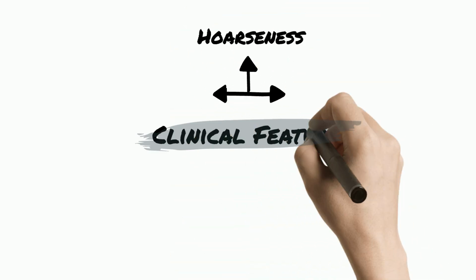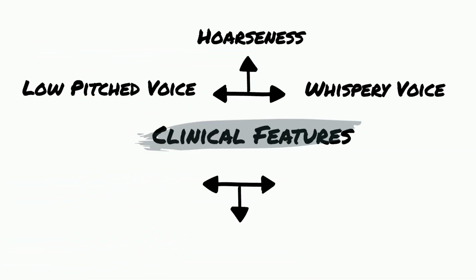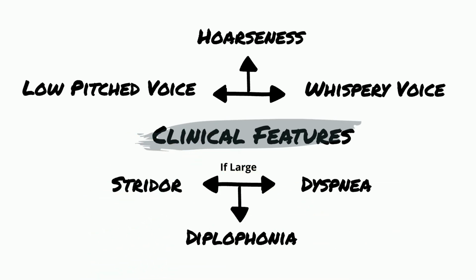Moving on to the clinical features of vocal cord polyp, it includes the changes of phonation, which can cause hoarseness of voice, whispery voice, or even low-pitched voice. However, if the polyp is too large, it can cause dyspnea, diplophonia, and stridor.